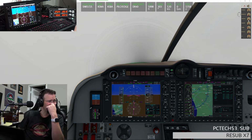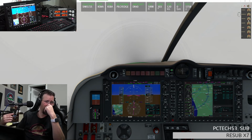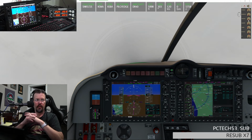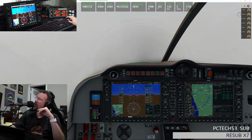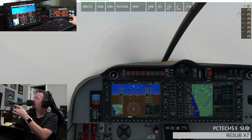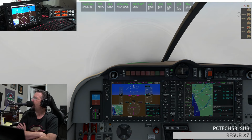450 Delta Whiskey, Challenge Tower, runway 29, cleared for takeoff. It's an interesting question, though. I'm curious. Well, the rented plane does have GPS. It just doesn't have IFR. It has VFR, though. Hold on a second. Hold the phones. It's got VFR. Why wouldn't it have... VFR, autopilot, GPS. Okay, so you need IFR for nav radios, because I would have thought with VFR you'd still have nav radios.